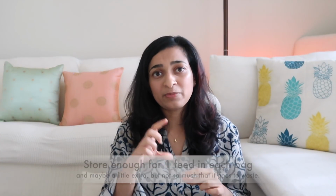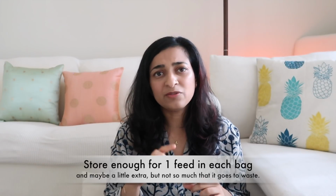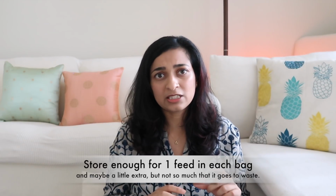And try not to put too much milk in one bag or bottle, because you have to thaw the whole thing, and once you've thawed it, you can't put it back in the freezer. So just put enough for 1 or 2 feeds, depending on how much your baby drinks. For example, for me, it was about 3 ounces per feed. So I would put 3 ounces, even though the bag's capacity was I think 5 or 6 ounces, I would put only 3 ounces in each bag and freeze it like that. And if my baby wants to drink more, I can always thaw out more bags. So that way you reduce wastage of breast milk.